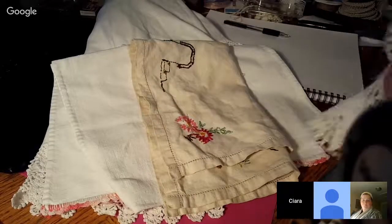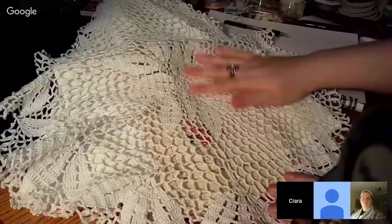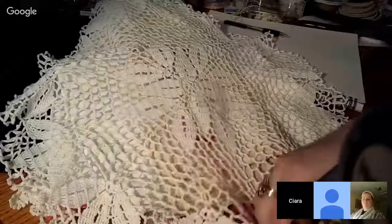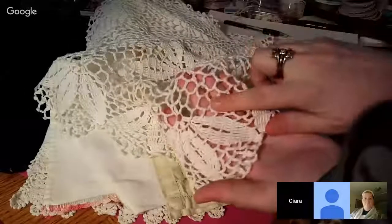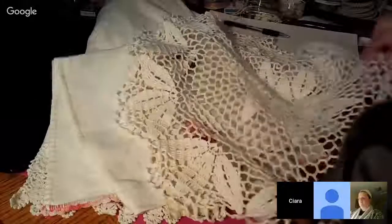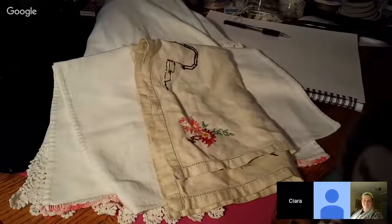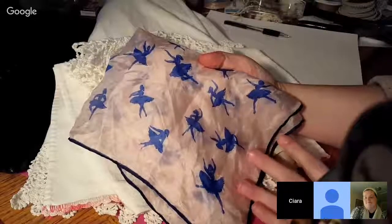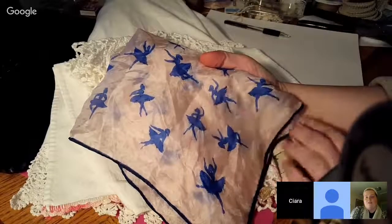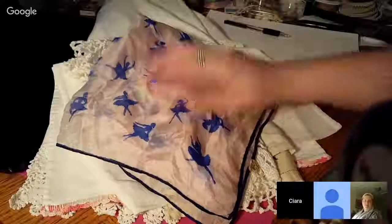And then you get this big, huge doily, like a side table doily. That's really nice and white. It's in good condition. I think there's only a little tiny spot, right here, but other than that, it's really sweet. And then you also get this hanky, pink with blue ballerinas on it, in this sheer fabric. It's really pretty and so sweet.